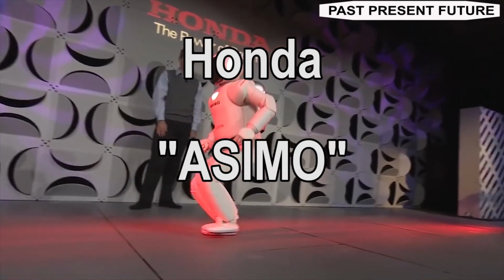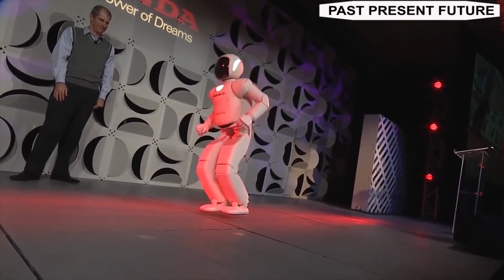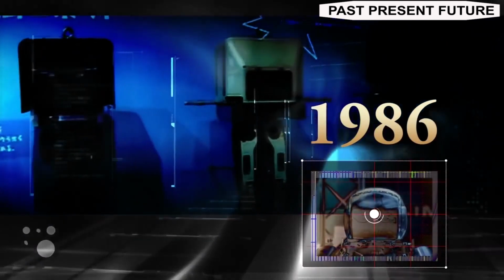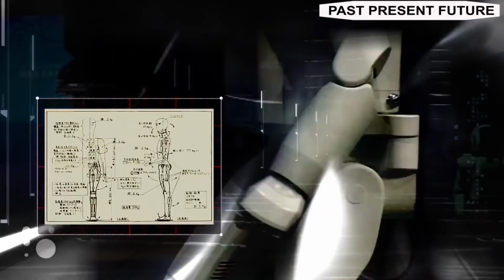Probably the most well-known robot is the Japanese Honda ASIMO, and while it now may act very realistically, it's been a long time in the making. In 1986, Honda undertook the challenge that seemed straight out of science fiction at the time, to build a humanoid robot that might one day help people, move with them, and improve their lives.